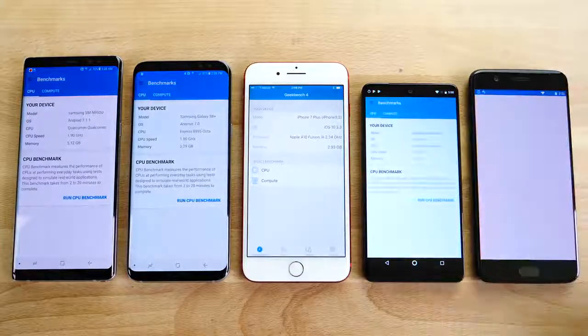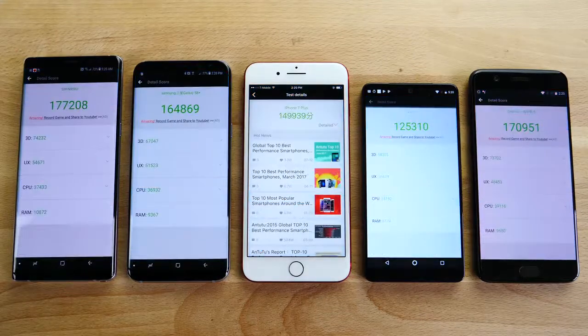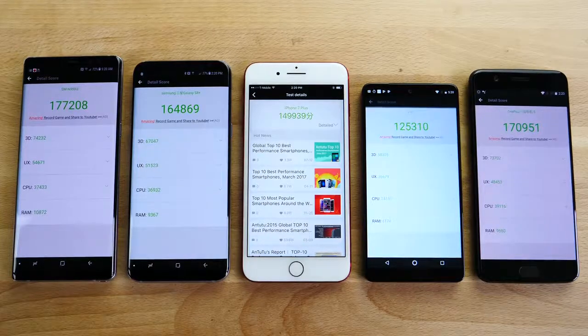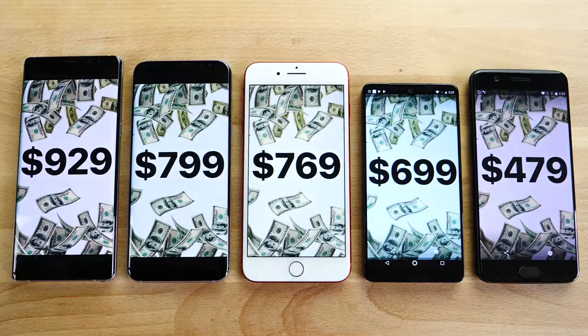So next, I wanted to get a couple benchmarks in. Geekbench, surprisingly, the OnePlus 5, well, then again, I can't be surprised. It was slightly inflated according to the cheating reports, but that one had the highest one with the Note 8 in second place. And the winner of the Antutu benchmarks goes to the Note 8 with the OnePlus 5 slightly behind, and then the Galaxy S8. And that's pretty much it for the speed portion.